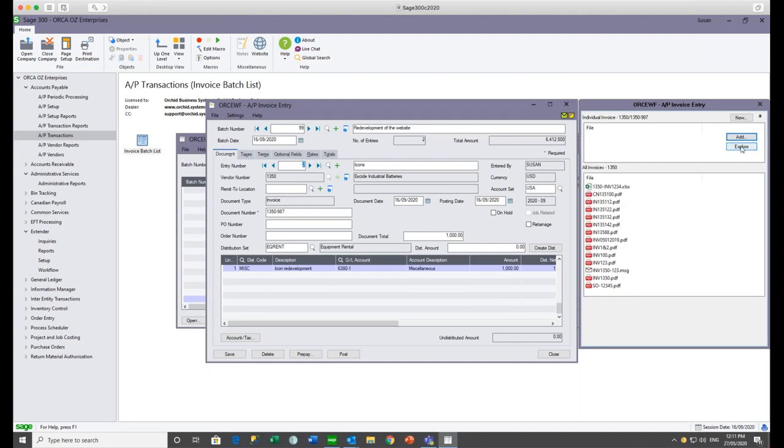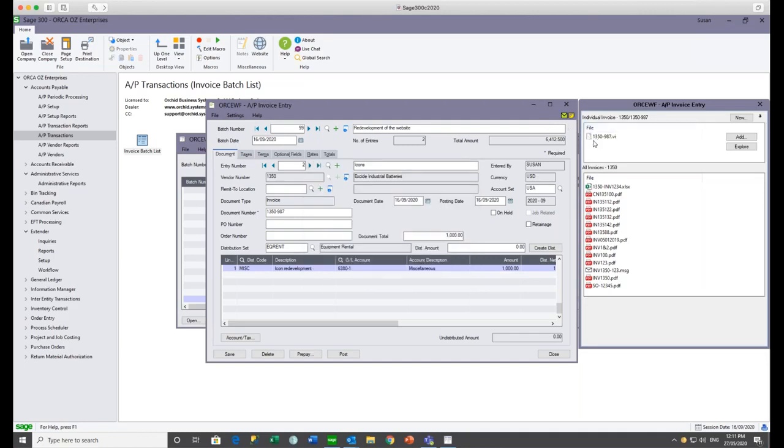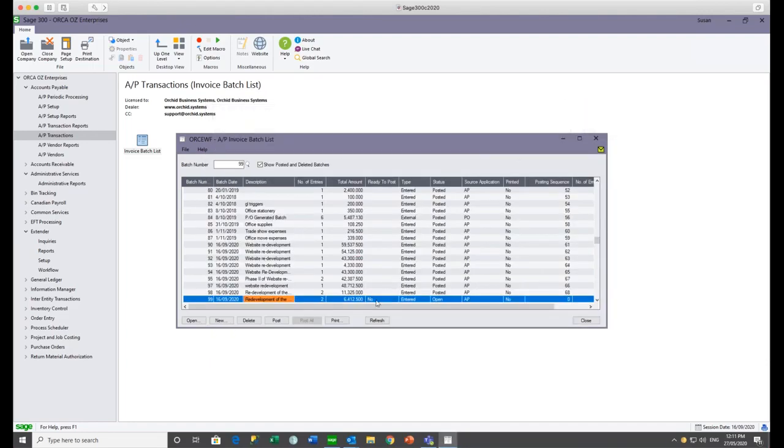And if I don't have it via email, I can click on the Add button and browse to find that document. For example, if it's in my downloads folder, let's just find an appropriate file. And when we drag it in, that file is renumbered based on the invoice number. And somebody with access to the AP invoice entry would be able to double click and open it up. So once Sue's done her entry and associated the documents with her invoices, she can go ahead and either post or make ready to post.